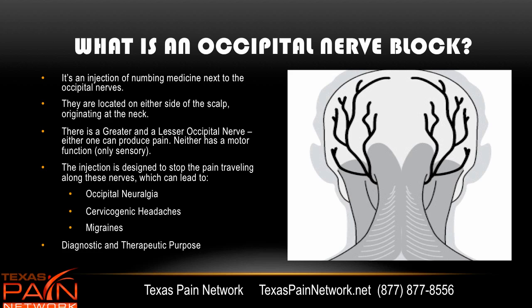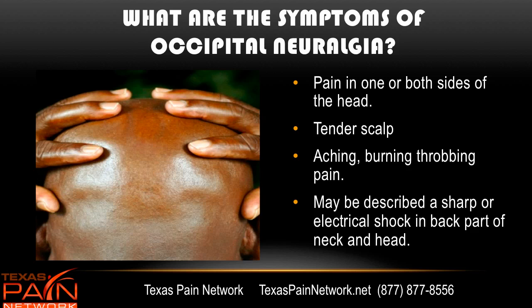Okay? The injection is designed to stop the pain traveling along these nerves, which can lead to occipital neuralgia, cervicogenic headaches, and or migraines. And the injections serve both a diagnostic and a therapeutic purpose. So the symptoms of occipital neuralgia can include pain in one or both sides of the head, a tender scalp, aching, burning, throbbing pain, and it may be described as a sharp or electrical shock in the back part of the neck and head.